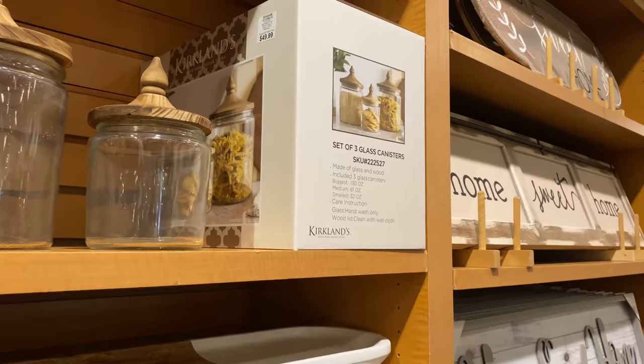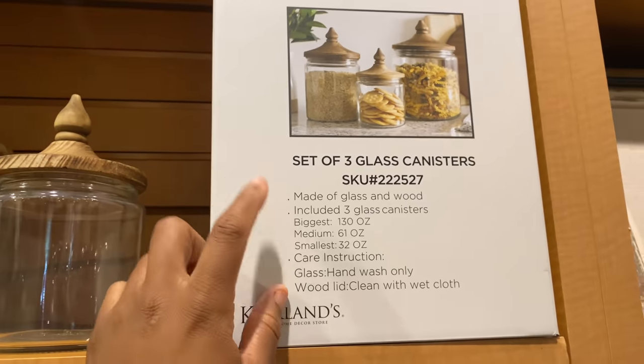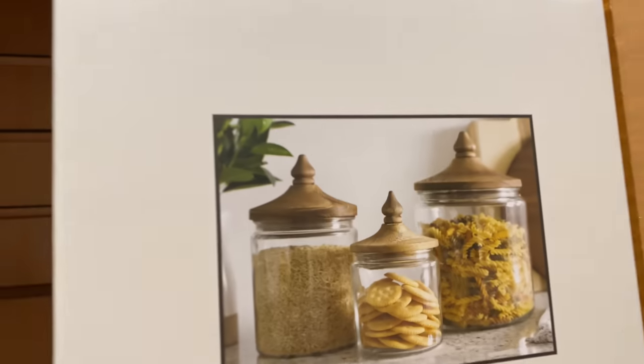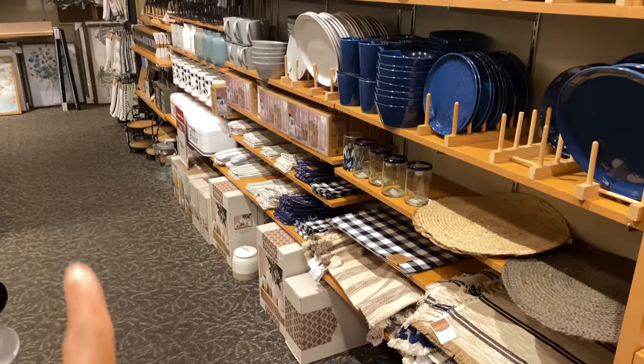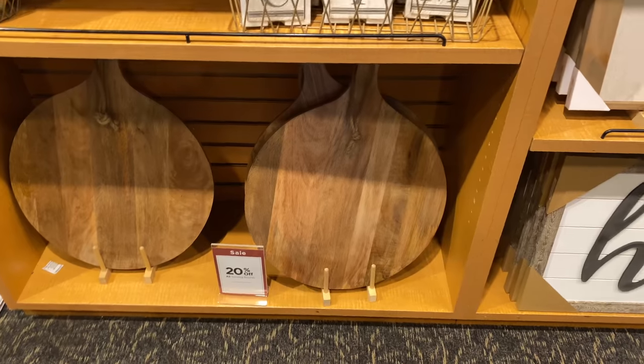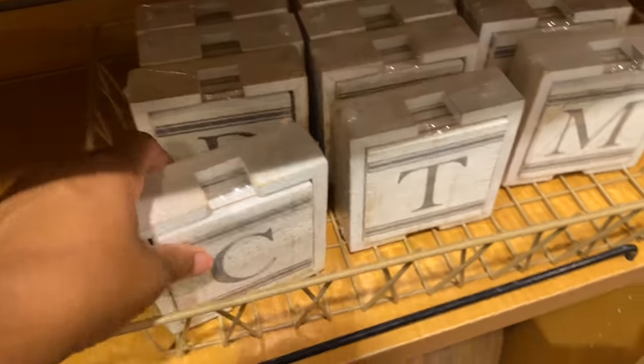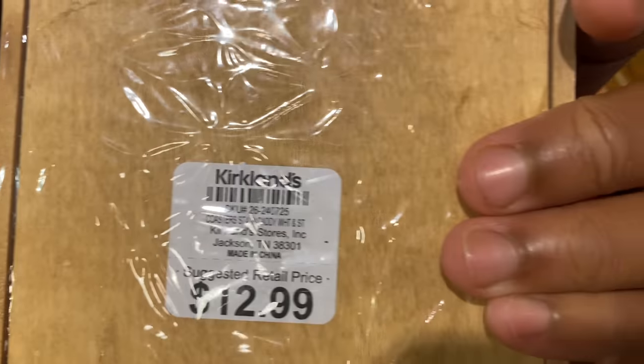Over here is another set of glass canisters. I wonder if this one is $10 off as well. This is the design on that, because that sign says all canisters $10 off. Just because they ain't on the bottom, it still might be $10 off. Here's another serving board, 20% off. What is this? Are these cup holders? Cup coasters?